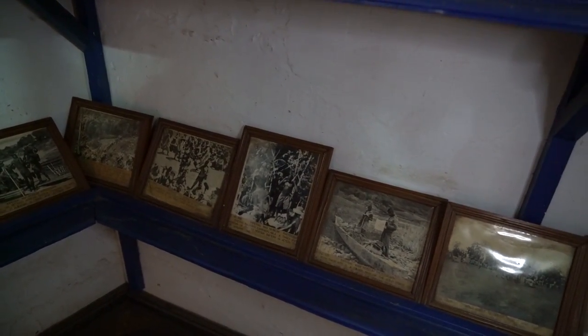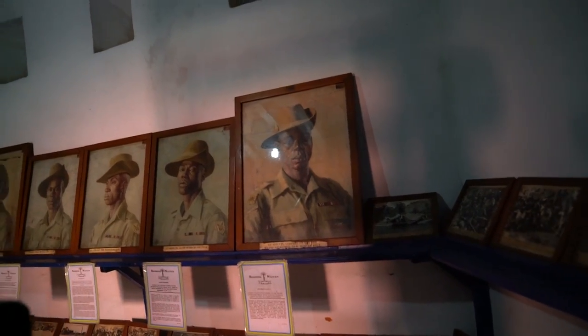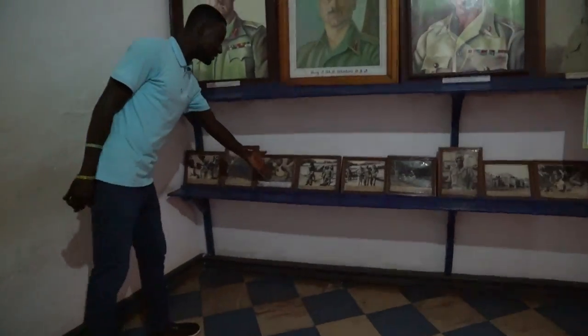Who were killing the soldiers? We fought against the Germans. During the war, they took all these pictures. You can see them. Some were dying. They were killing people. They were killing Ghanaian soldiers. You can see they were dying.